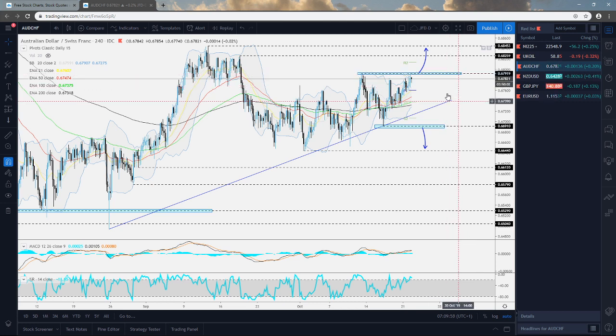barrier instead. If we get a nice daily close above this, above the 0.6792 area, then this would confirm a forthcoming higher high, and we could target slightly higher levels here.